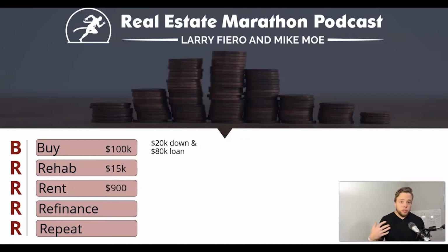So obviously when you're putting a ton of work into this, putting $15,000 into this and rehabbing this property, you're going to be able to rent it for a little bit more than you could if you hadn't done that work. So let's say you get $900 a month for rent on this property. We're not going to do a full analysis on the cash flow on this, but let's say it's cash flowing good at $900 a month of rent.